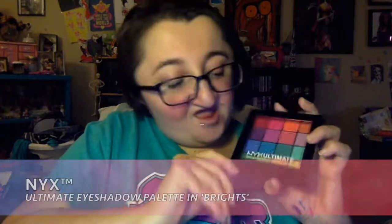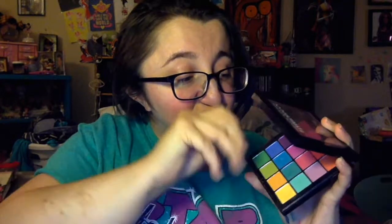And then I got this guy for my birthday. These colors, the pigments are beautiful. I definitely want to use it more this year because I don't really feel like I really used it a whole lot. Definitely want to utilize that more this year because it's so good.